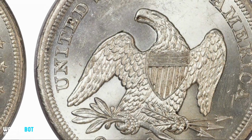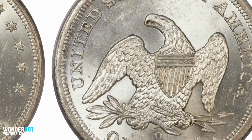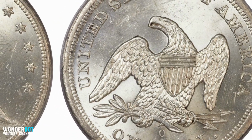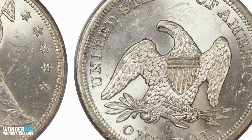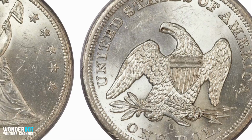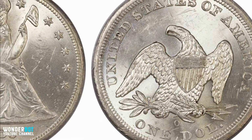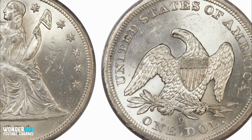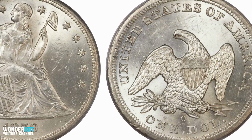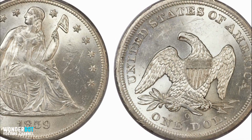Number 7. Ceded Liberty Dollar. The term "off the books" is usually used in reference to money of dubious origin. But in the case of the 1870 S Ceded Liberty Dollar, a simple accident meant that no records of this coin were ever made. For whatever reason, the San Francisco Mint, responsible for its creation, neglected to make a note of its pressing. And with only 12 known examples in existence, these dollars have sold for as much as $1.1 million in the past.